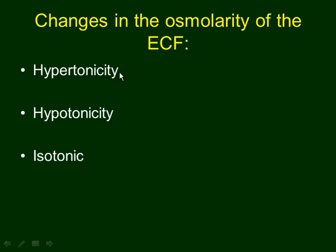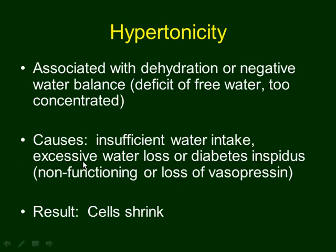Hypertonicity is a raise in solute and a drop in solvent, which is water. Hypotonicity means a drop in solute and a raise in solvent. They always work like that. If you look at 1 liter of blood and it's hypertonic, it always means there are more solutes and less solvents in that blood. If you look at the same liter and it's hypotonic, that just means there's less solute and more solvent. It's still the same volume, it's the tonicity you're changing. Right? And isotonic means it's the same as everywhere else in the body.